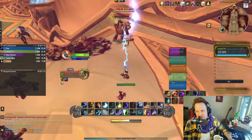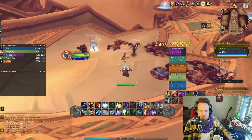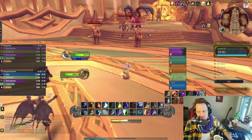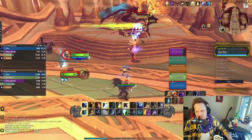you can press Flame Shock if you need to, like, move. That would be the only time you should press Flame Shock or Primordial Wave. They serve no other purpose, and you're not losing anything by having them like that, so don't worry about it. Here's Ice Fury. Okay, I have Stormkeeper's back.